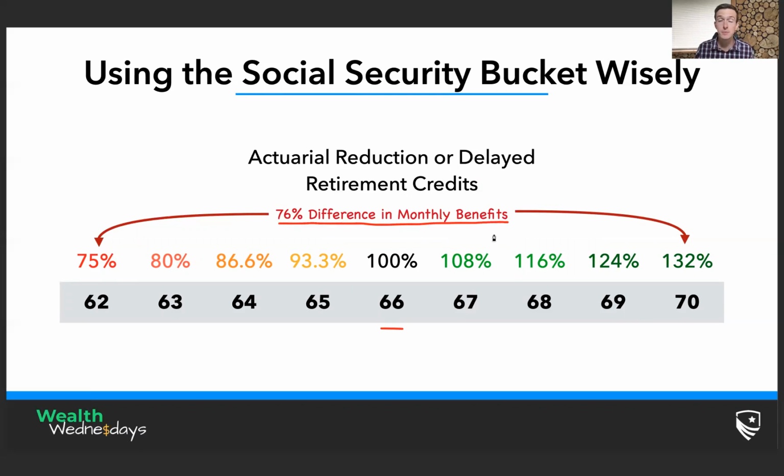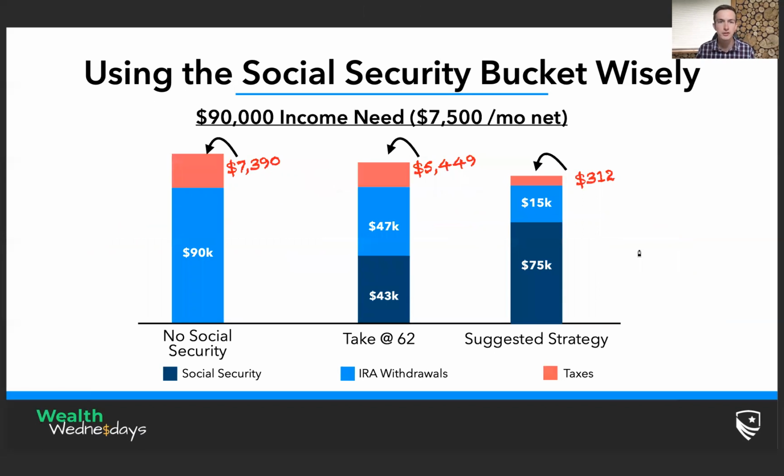Now, something that'll become very apparent here in a sec is Social Security is a very tax preferred asset. The more that we have coming from Social Security relative to other buckets that we can pull from, the less we will pay in taxes. Social Security is one of your most beneficial assets because of taxes. A lot of people lose that as they're thinking about when to file for Social Security. Let's go through a situation.